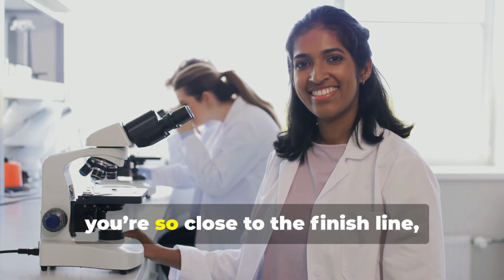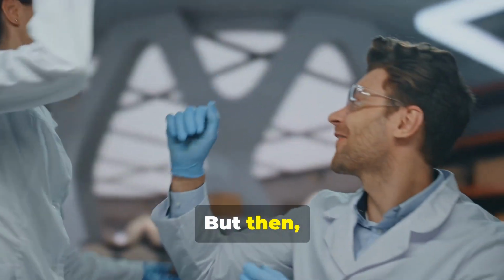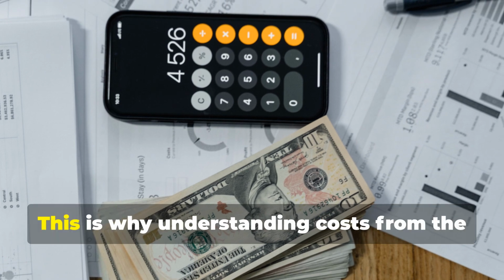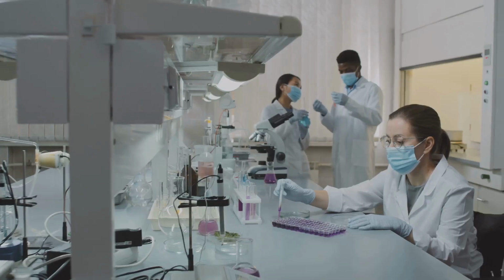Imagine this. You're so close to the finish line you can practically taste victory. But then, disaster strikes. You run out of funding. This is why understanding costs from the get-go is so crucial.